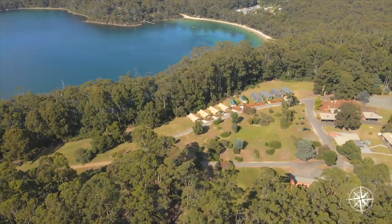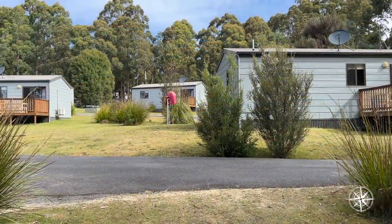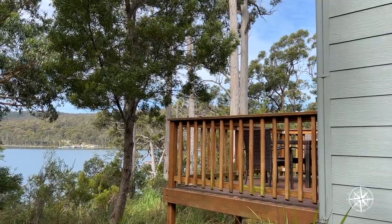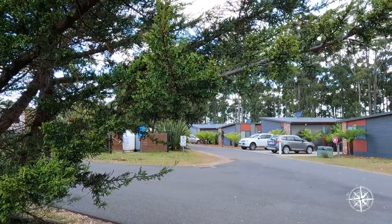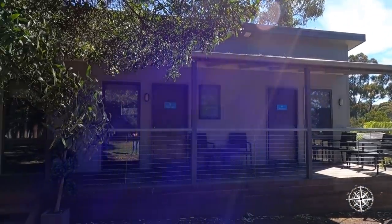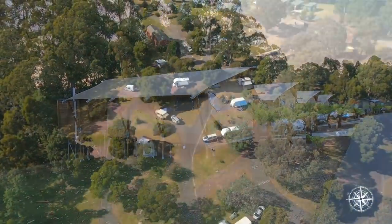Oh, absolutely. And it does make the perfect base to get out and explore everything that there is to offer on this beautiful Tasman Peninsula. Now, they do have accommodation to suit everybody. They've got a range of cabins, including some waterfront cabins that look out over this spectacular bay. They have villas, bunk houses, some luxurious looking safari tents, as well as caravan and camping sites.